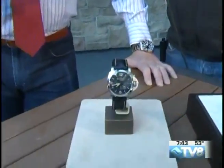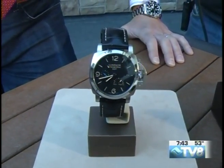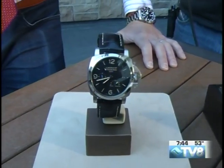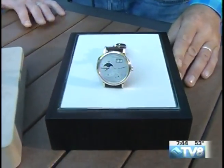The crown, right? So this is the Luminor. They really have two different families of watches, the Luminor and the Radiomir. And the Luminor is definitely identifiable with that covered crown. That's their aesthetic. This is true Panerai right here, and one of the reasons I love it. And now this is the other one. Another one of my absolute favorites.